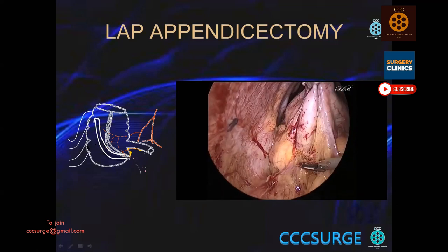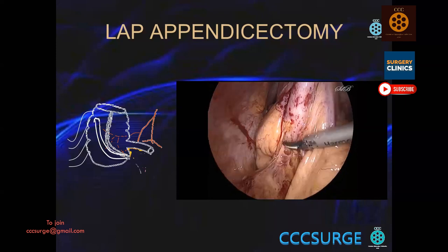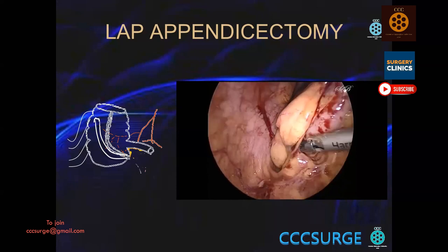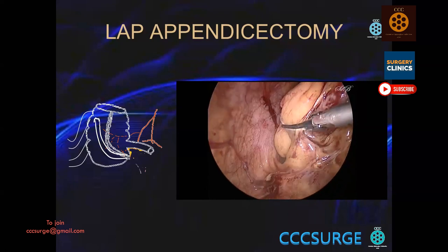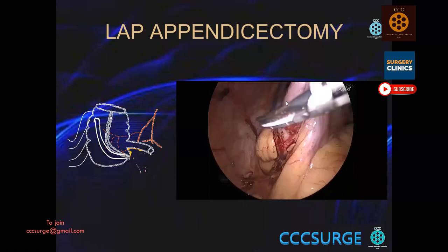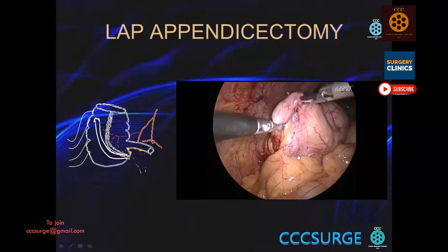And you can see, I was asked a question, why was that close to the liver? You will see why it's close to the liver now, because some of these things, some of the retrocecal appendix, and that's the commonest position of the appendix, can be, you can see the liver out there on the side, out here. You can see the liver. So it can be a difficult dissection.